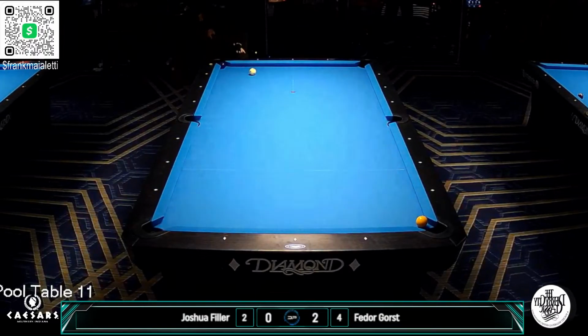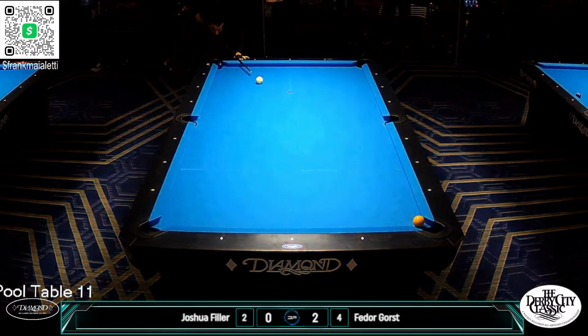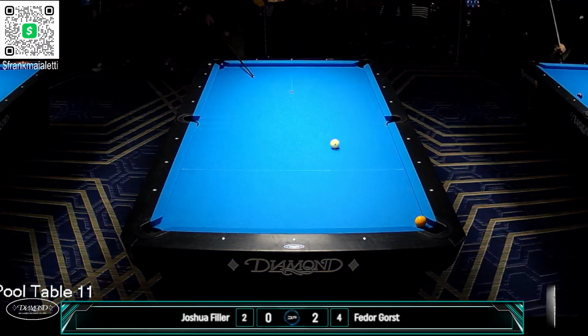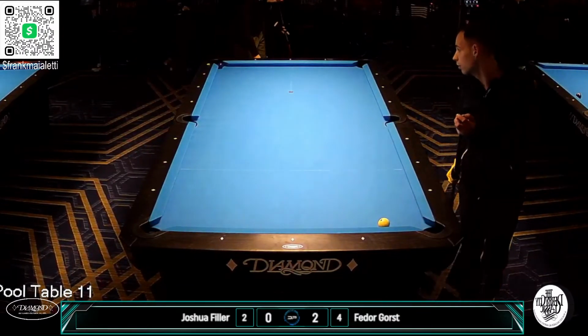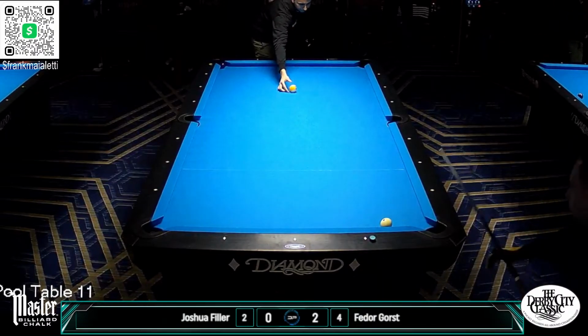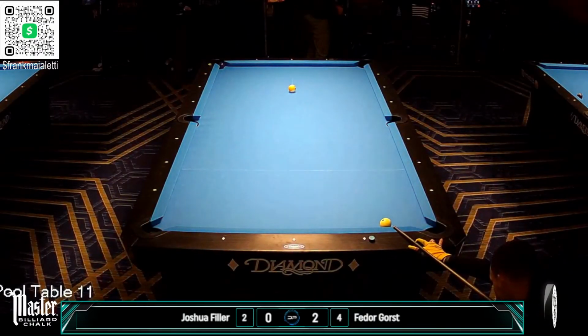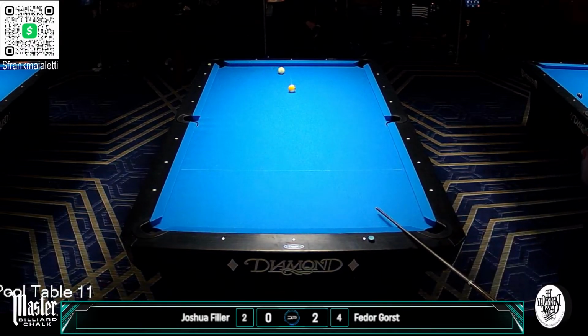Might be easier just to make the 8 here, but I think Fedor's going to shoot the 1 ball in, try to leave him in the pocket. And leaves him on the rail. Josh making the 8 ball.